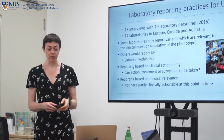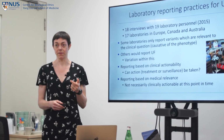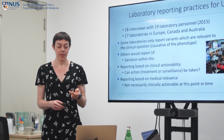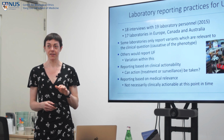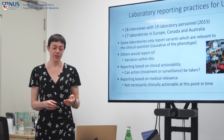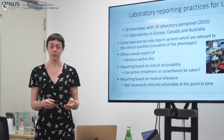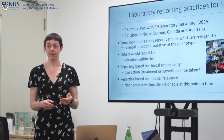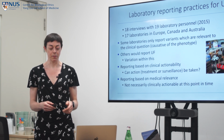Some said that they reported on clinical actionability. That means can a treatment or a prevention or a surveillance be identified that can help that patient. But others had a bit more of a loose idea about what that meant, and they talked more about medical relevance. So they were thinking about what might be possible right now, but also what might be possible in the future. So it was more about health-related findings rather than just things that were medically actionable.